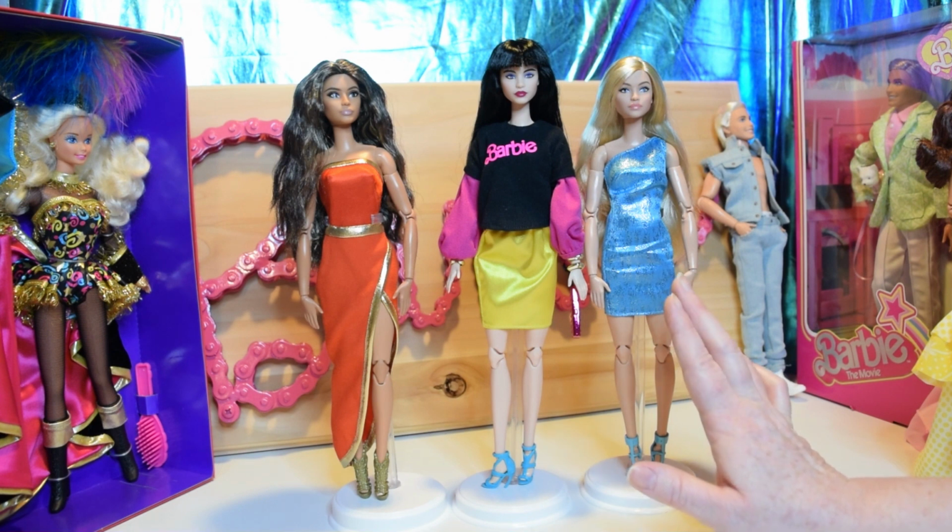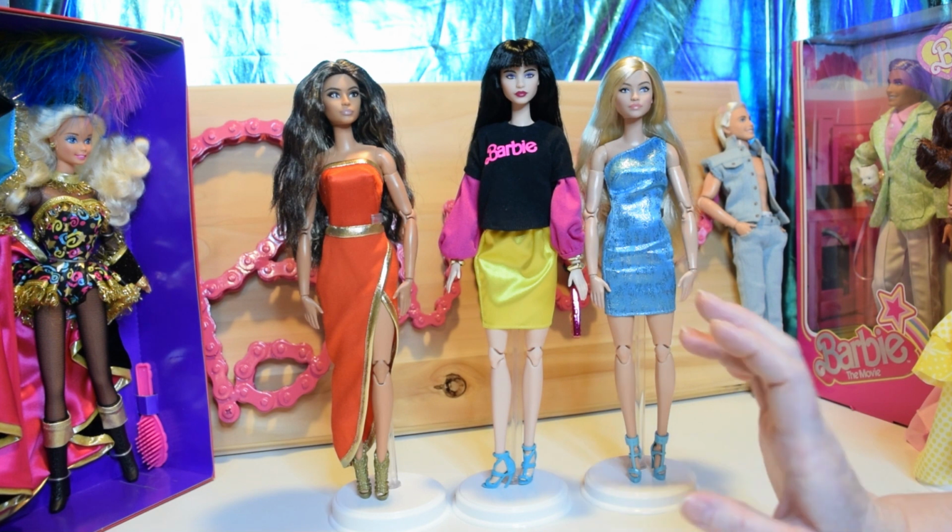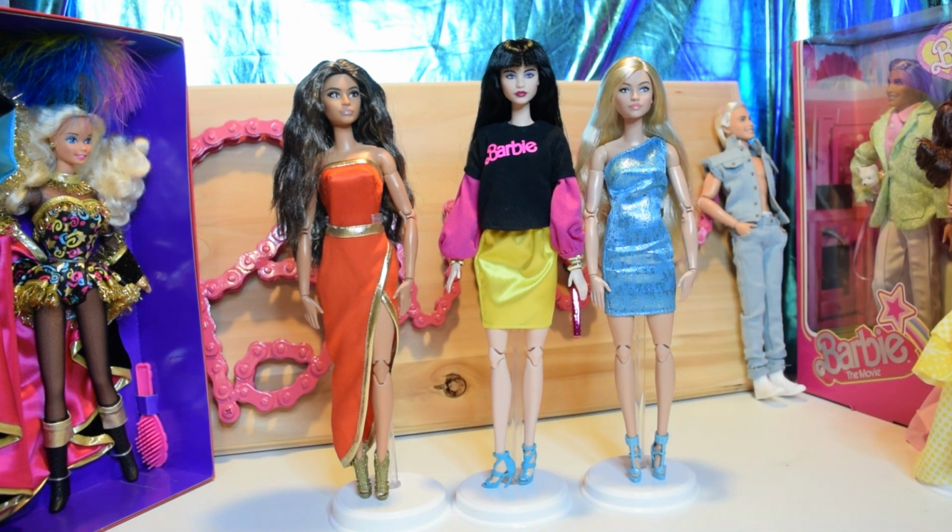I'm kind of thinking about rerooting one of these if I can manage to get another one, which I'm sure I will, and making her a redhead, and kind of working on comparing faces currently to see if she might be my new mini me that I use, just because I've been looking for one that is more my face shape, and she already has blue eyes like I do, so she would just need to have red hair.